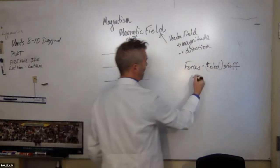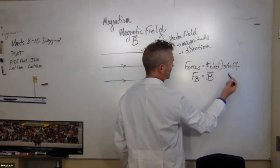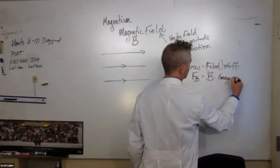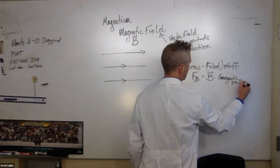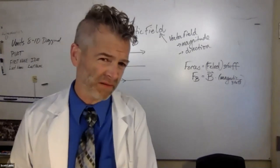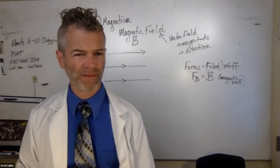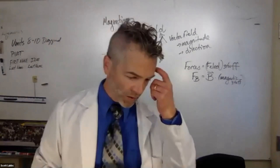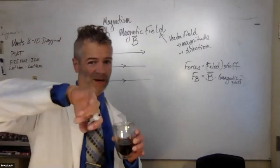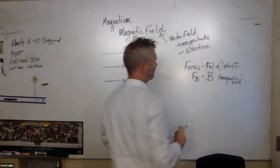So if I wanted to, I could say the magnetic force is the magnetic field times magnetic stuff, which would make sense. This is how it really started out a long time ago. But as we tried to find this magnetic stuff, we never found it. After a while, if you're looking for something and it's not there, maybe it doesn't exist. So I'm going to come back around to this: force equals field times stuff.